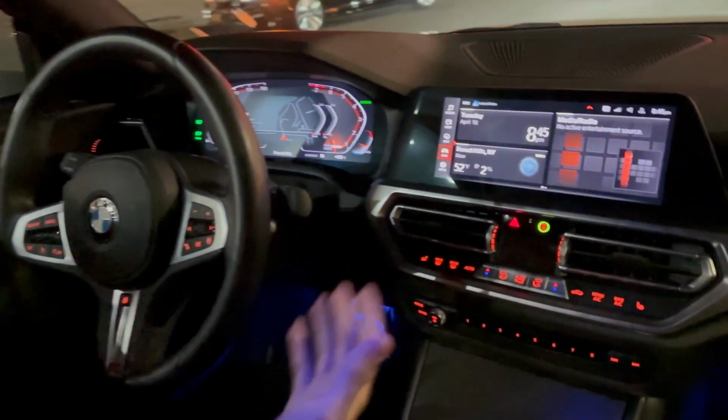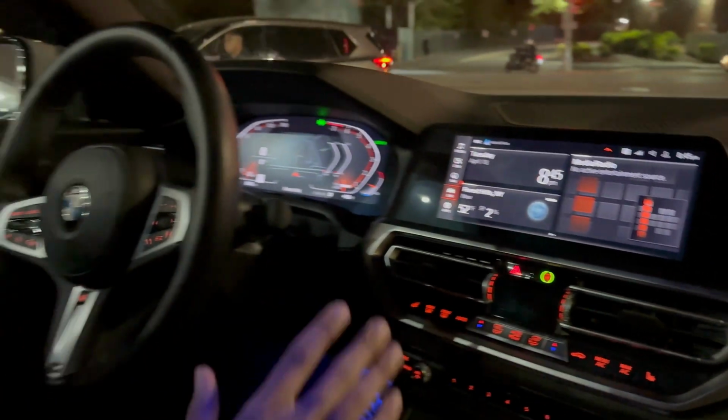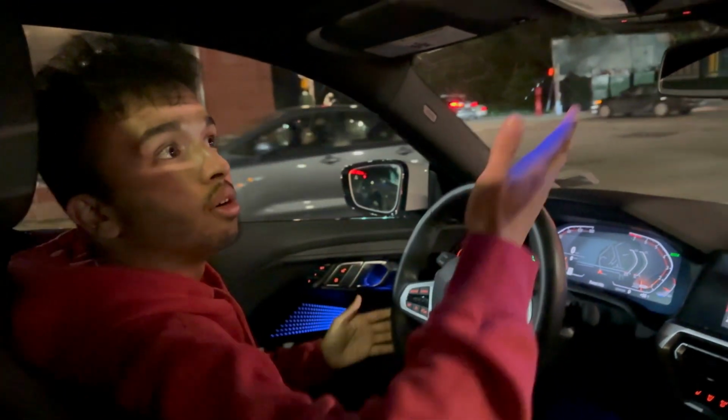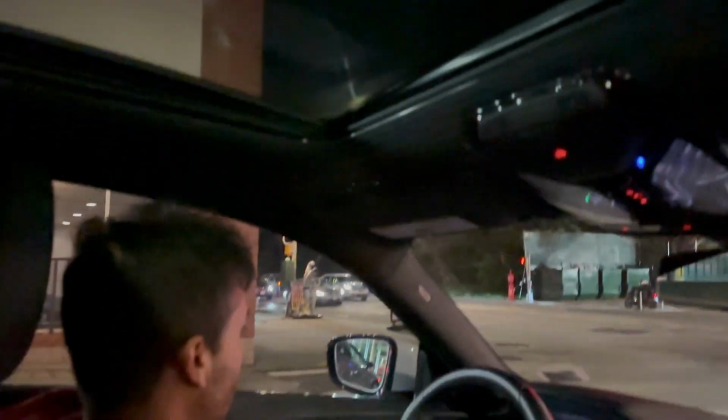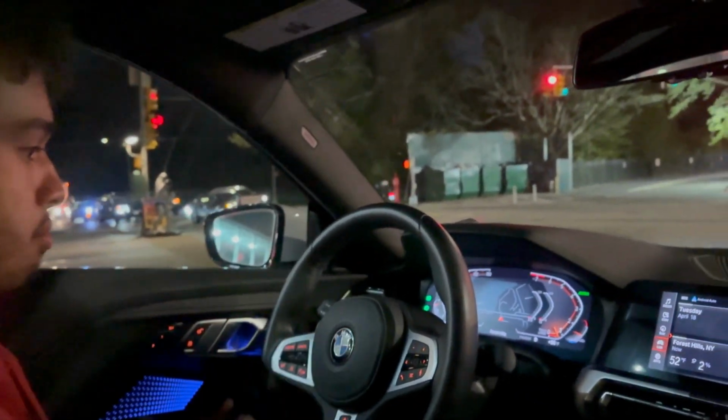iDrive 7. If you guys have owned a BMW or even driven one, you'll be very comfortable knowing that the layout of everything is just easy to use. The sunroof controls obviously over here, really big, very nice. The car rides and drives like a dream.